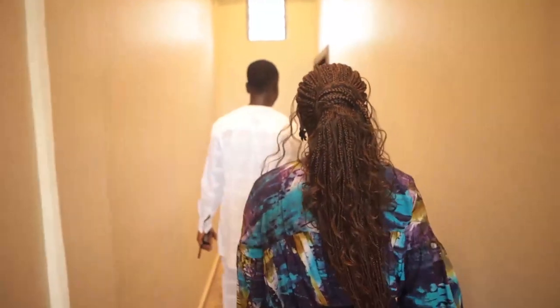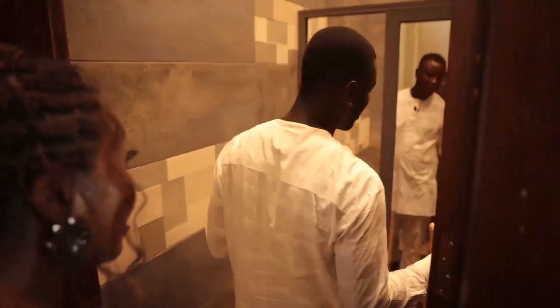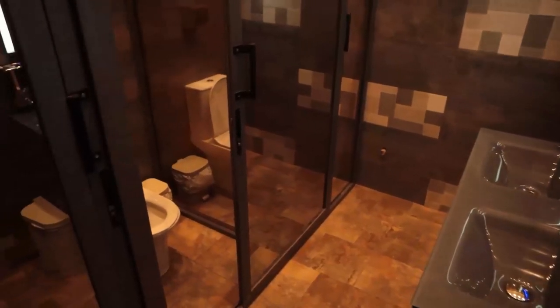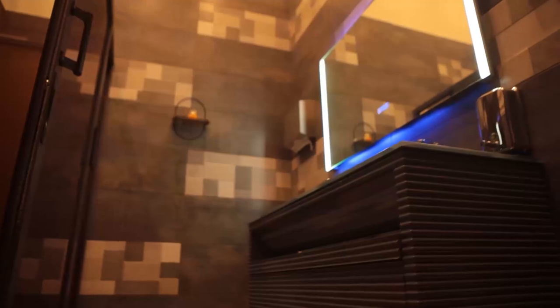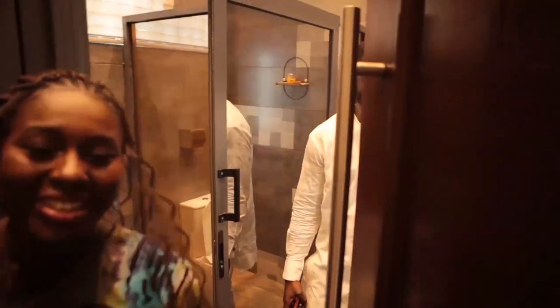And now to the ladies, which is a bit unfair. They have a bigger place. You have three seats, and the guys have two. They have two basins, and a bigger mirror. You've been unfair. The woman must look nice for the men. You love it.